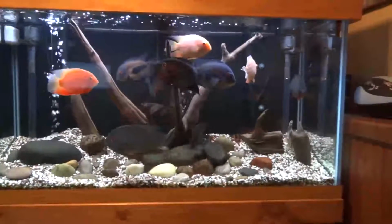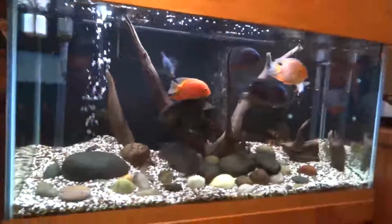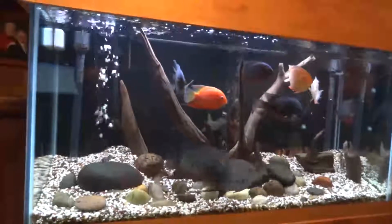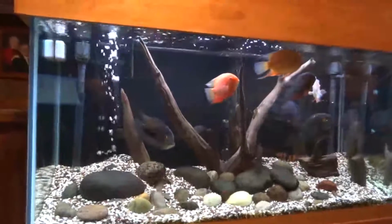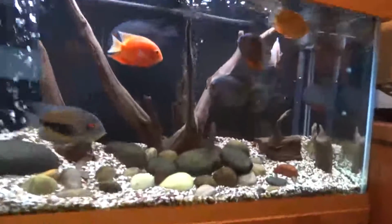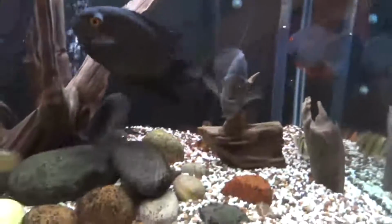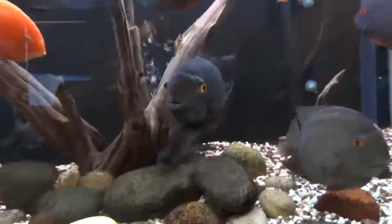Hope you enjoy that. I know a lot of people are going to say that this one's overstocked too. All my tanks, I've got both under gravel and canister filters going, and I do real regular water changes, so water quality's great, fish are always healthy. And we'll head downstairs and see the final 3 tanks.